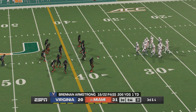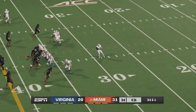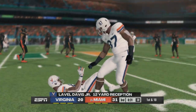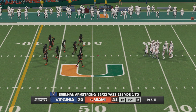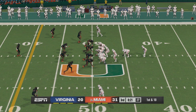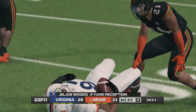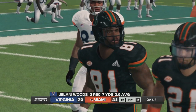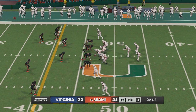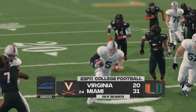And once again, they'll come to the line, try to convert on third down. Complete across the middle. And he's taken down around the 49-yard line. And he is drilled at the 47-yard line. That makes it second and six. And this play is number 8 on the drive. And this is still anyone's ball game as we head into the final quarter of play. 31-20, Hurricane.